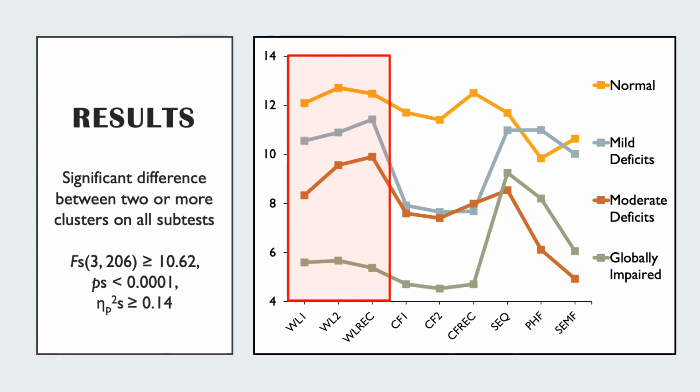Next, on to measures of visual memory. Once again, the normal group outperformed all of the other clusters. However, the mild deficits group and the moderate deficits group did not differ in their performance. Notably, the normal group performed significantly better by the greatest margin over the mild deficits group on these subtests.